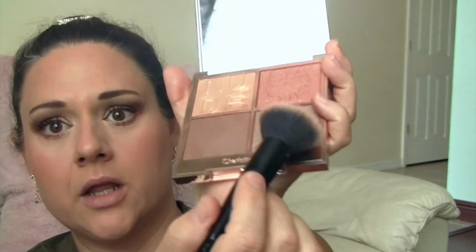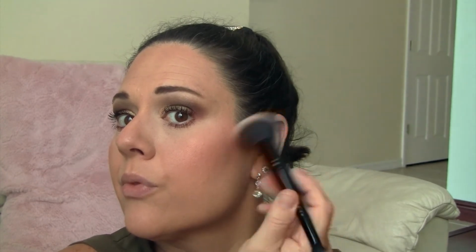I'm gonna take the e.l.f. complexion brush again. Very gently am I gonna go into this one right here. I'm gonna add. I'm gonna go up. And I'm not gonna do my nose. My nose is so oily. The less I do with it, the better. So contouring and highlighting it, I rarely do anymore because it just turns into a mess and it's not cute.